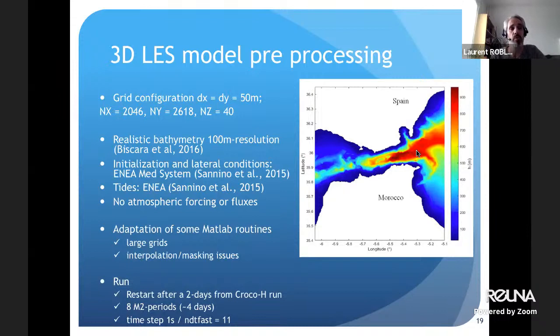We still have not applied any atmospheric forcing or fluxes in this simulation. And note that we have adapted some MATLAB routines to take into account the large grid we have now with this 3D full model, and also to take into account interpolation and masking issues between the forcing OGCM and the high resolution grid we have. So we run a 2-day spin-up with the hydrodynamic version of Croco, and then we run a 4-day simulation with the full NBQ model.